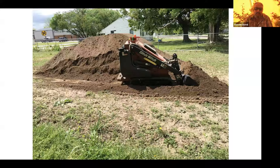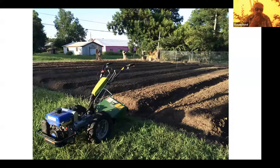Okay, this is a Grillo two-wheeled tractor with a power harrow. And you can see in the background, this is a tiny little thing. I think it's 8 horse, but in really soft soil, it was able to put up these raised beds that we utilize in this part of Oklahoma.